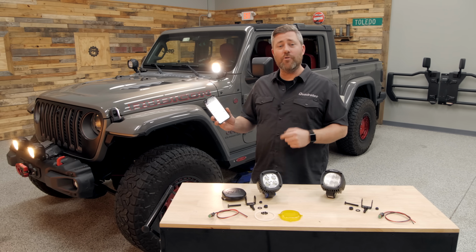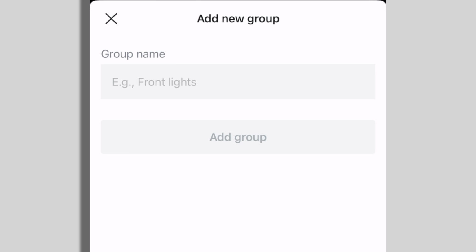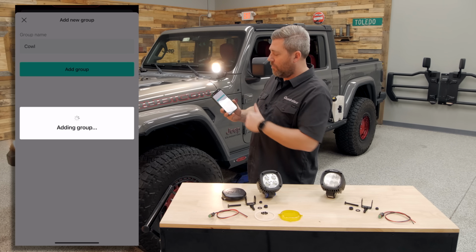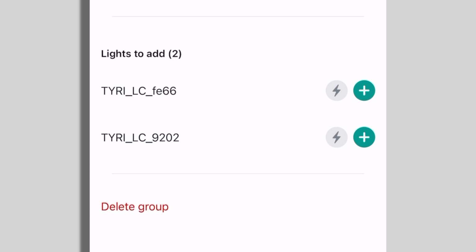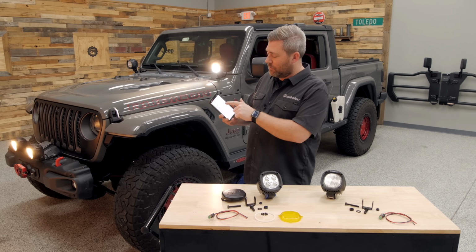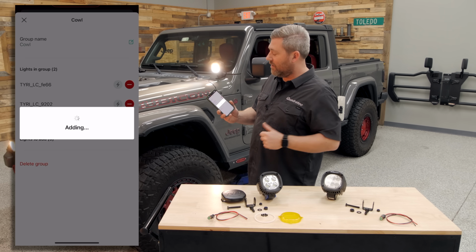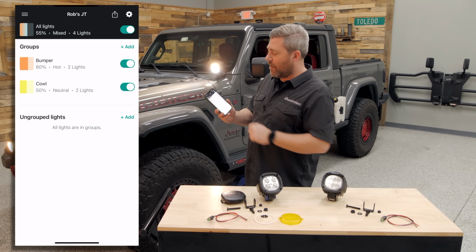Now I've got some ungrouped lights here that I can operate individually, but let's say we want to go ahead and make a new group called cow lighting. We can name that group, and then once we create a new group, we can add some lights to it. We've got a plus and we've got a lightning bolt. If I tap that lightning bolt, you can see it's going to flash the light, confirming I'm adding the light that I expect to that group. Hit the add button. I'm going to go ahead and add this other light here, the only remaining light within my group. Now they're in my cow lighting group.